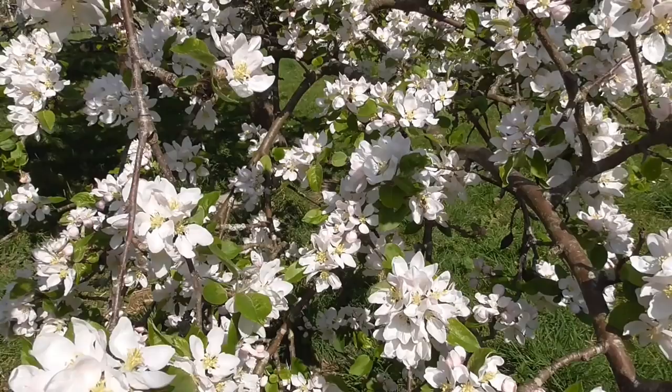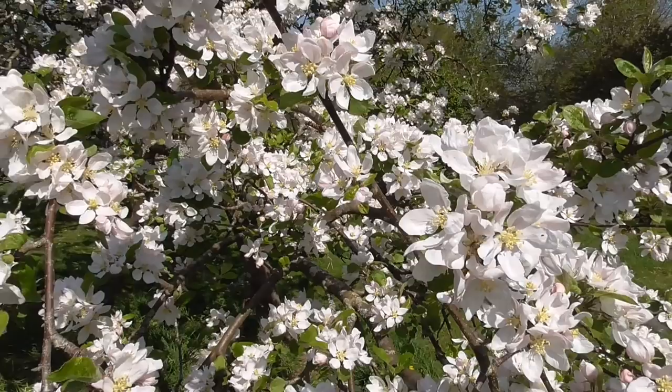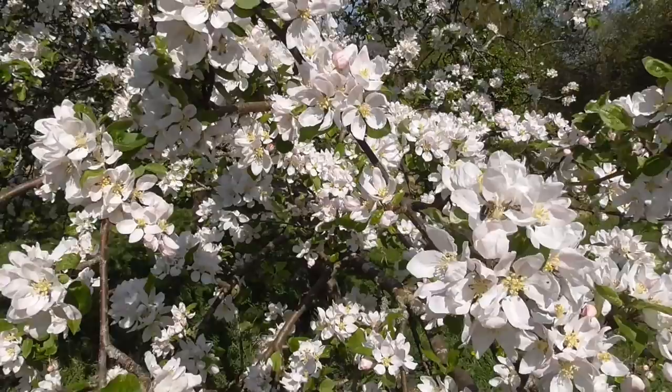April's pretty much peak flowering for my apple trees. And look at this, they're just buzzing, mainly with honeybees at the moment, quite a few mason bees, a few other solitaries. Whole trees just alive. This tree's Discovery, one of the early dessert apples, really lovely red apples. But elsewhere in the garden I've got dozens of other apples in full flower. Absolutely beautiful.